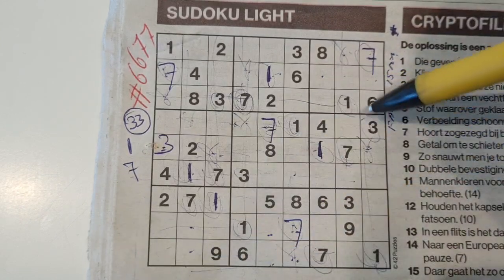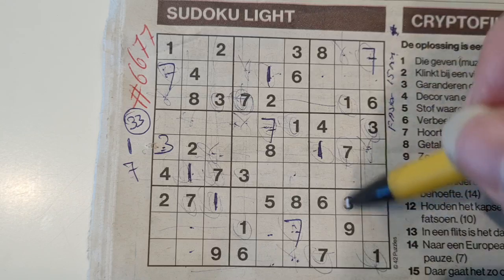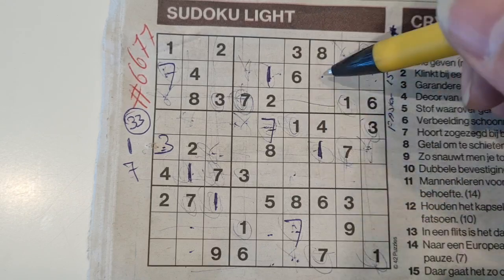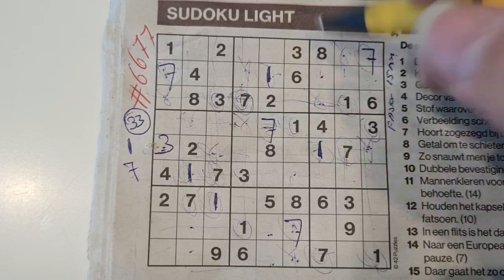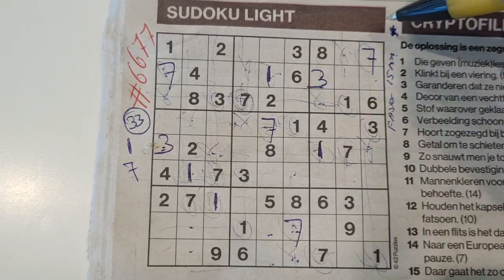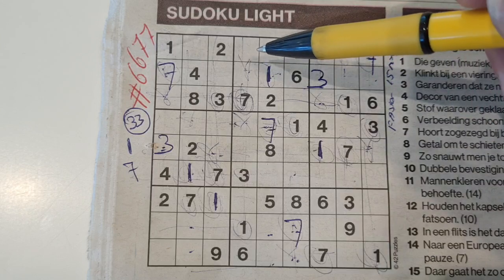3 in the last column, 3 in the column next. So in that column, the only 2 places left for the 3 should be here or there. You see a 3 in this row, no 3 there. 3 should be there.